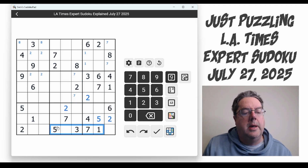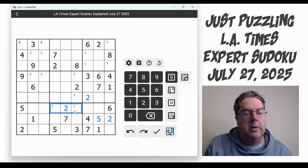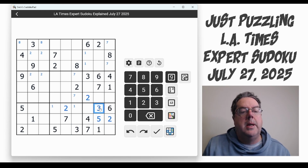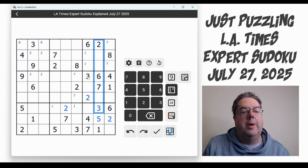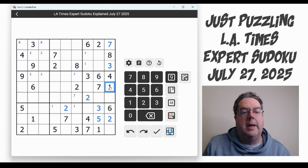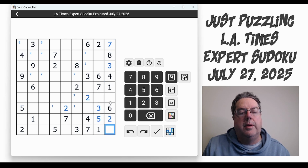1 comes across here, 1 comes across here, so 1 is one of these two. Can I see something here? So 3 can't be in this row, 3 can't be in this column, so that's a 3 there. The 3 looks up here and looks across here, so that's a 3, leaving this to be the 7. Now I'm looking down here. I need a 5 in this column. Well, it can't be there because of this 5, so this is a 5.